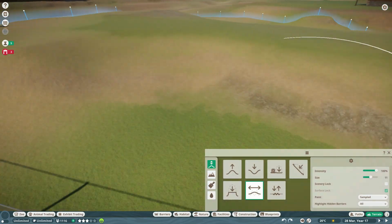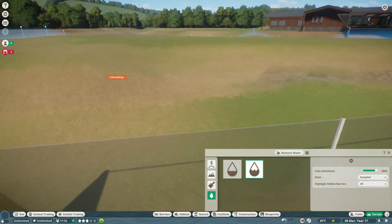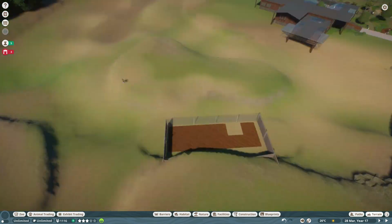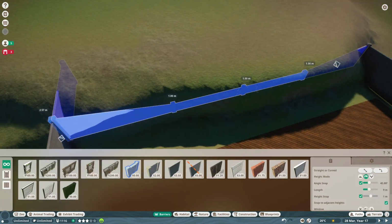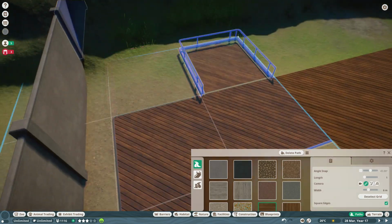Anyway, so today we're doing the pygmy hippo habitat, and we're doing it on this island in the middle of our body of water. It's a big lake that kind of surrounds the whole park, and I thought this island's a good spot for a pygmy hippo habitat. I'm very loosely basing this off one that I saw when I was at Singapore Zoo.